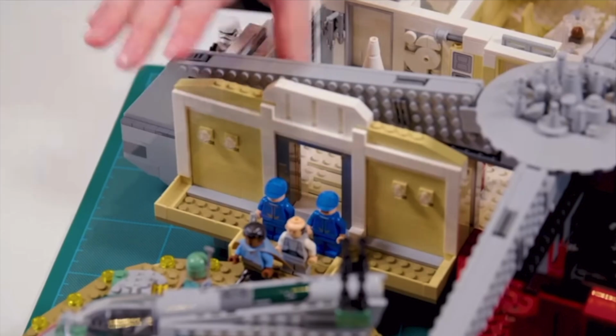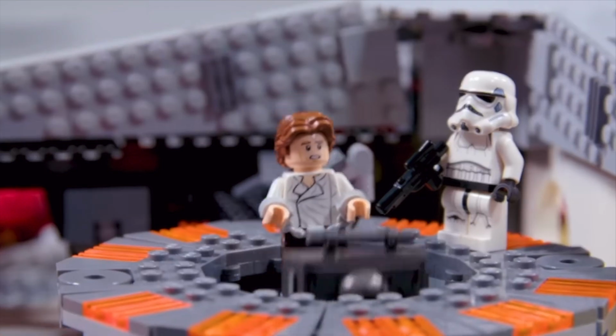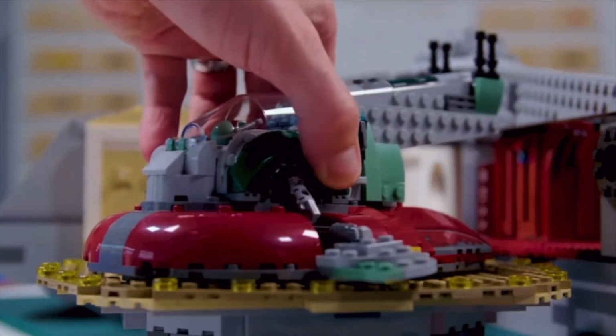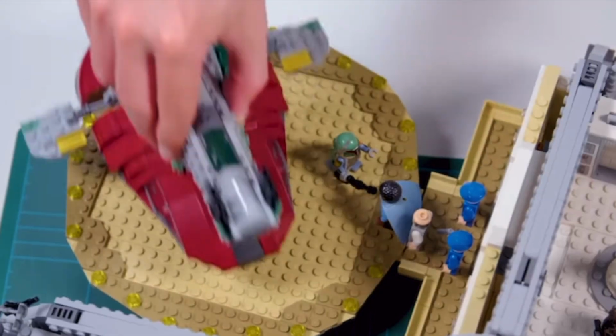I think most Star Wars fans do agree that The Empire Strikes Back is the best Star Wars movie, and this Lego set is an absolute love letter to that movie. It's a truly unforgettable set. It even comes with a scaled down version of Boba Fett's Slave 1 and a Cloud City sidecar, so this set really does have everything you'd want from a Cloud City Lego set.